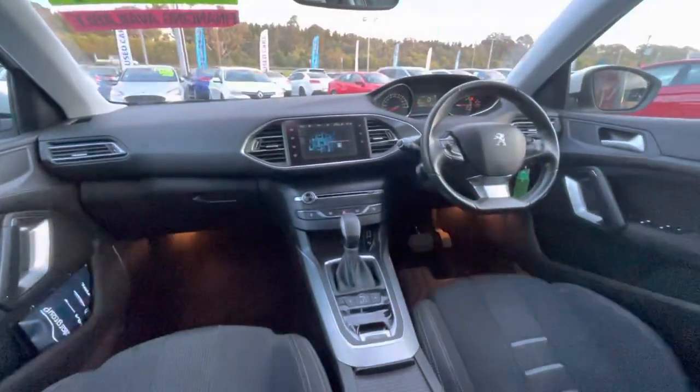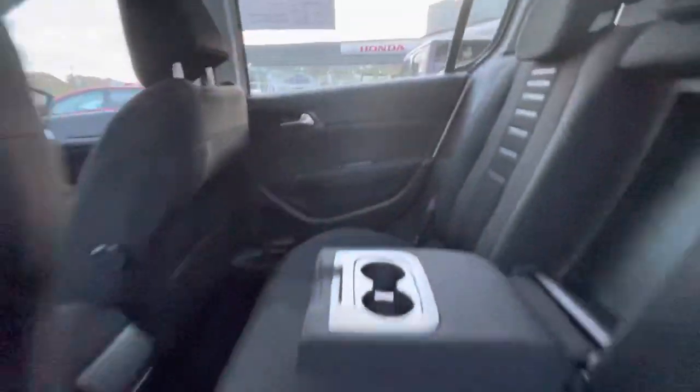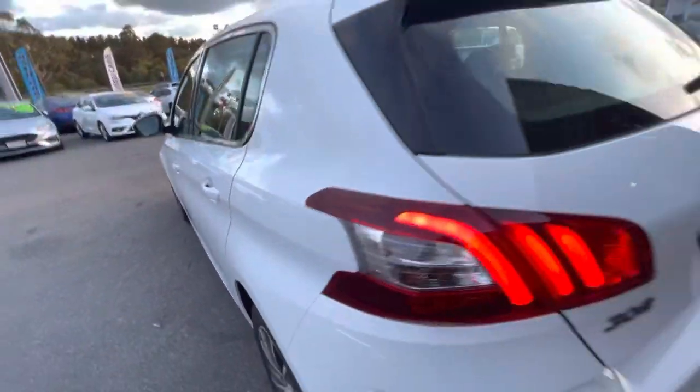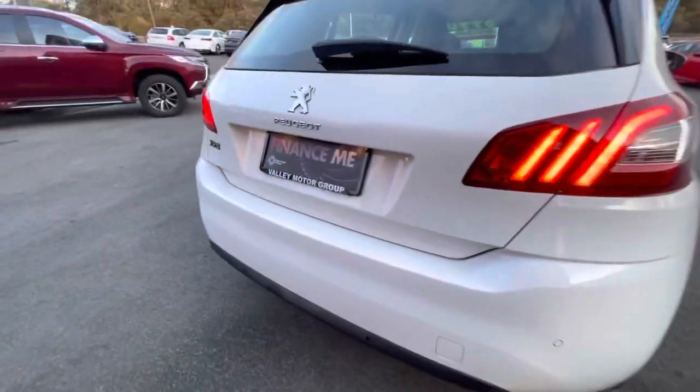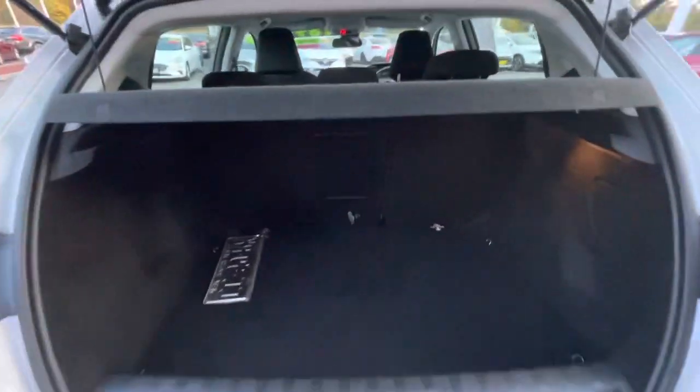Coming through inside the back, you've got your center armrest. You do have plenty of comfort inside with these full hug wraparound seats. LED tail lights as well. And through the back of the car, it's in really good condition. Up in the back, you've got all your carpet trim. You've got your spare wheel.